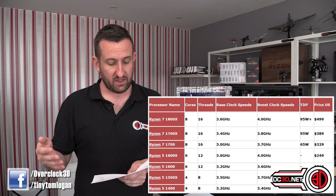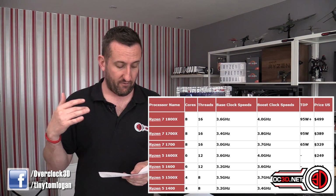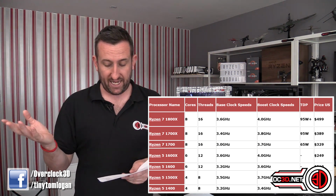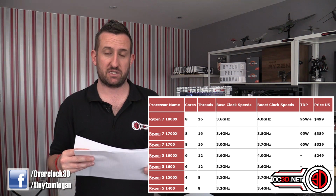We've got a 6-core, 12-thread, and we've got 2 4-cores with 8 threads. But they obviously come in at different prices. The 1600 with 6 cores and 12 threads is 249, the 1500X with 4 cores and 8 threads is 189, and then the 1400 with 4 cores and 8 threads is 169. So there's a fair old range of prices there.